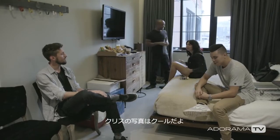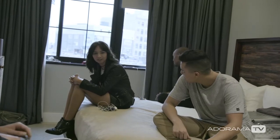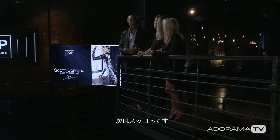I can feel like the walls closing in tonight. I just was so fixated on her dress that I didn't even think to look at what anything else looked like of hers. So tell me about Scott's photo.